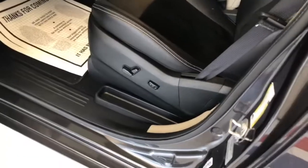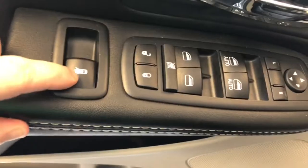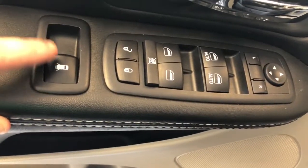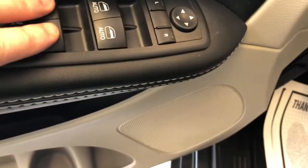Now, we'll continue up here to the driver's side. As you can see, one big difference is you do have a full driver power seat with power lumbar. And let's just get into a little bit of the tour of controls. You do have a power vent for your rear glasses back here. We'll open both of your wings. We also have your locks, your windows, and your power mirrors there.